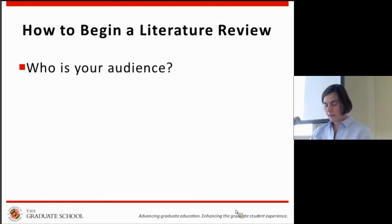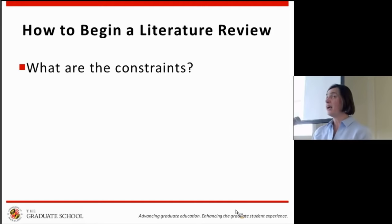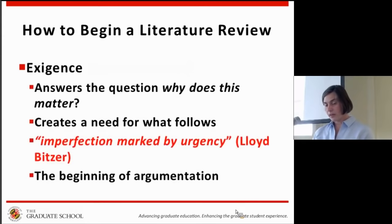Thinking about what are the constraints? How much space and time do I have to do this? What do people already know? What can and can't be discussed in the amount of time or space that I have? Those are important constraints. And then this question of exigence. Why am I doing this?